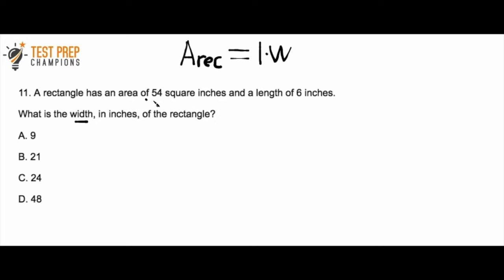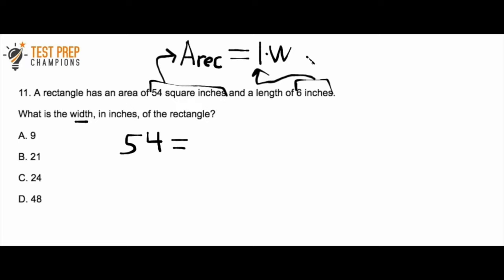And we're given that a rectangle has an area. We're told that the area is 54, and we're told that the length is 6. So I can take this 54 and substitute it in for the area. Likewise, I can take the length, which I'm told is 6 inches, and in the equation where I see the letter L, I can plug a 6 in there. I'm going to rewrite it. The area is 54 square inches, so where it says area of the rectangle, I'm just going to rewrite that as 54. And the length is 6, so I'm going to replace this length with a 6.